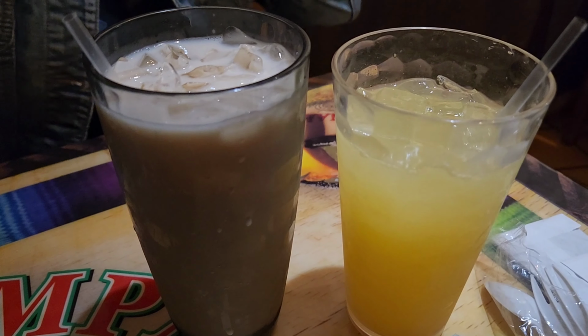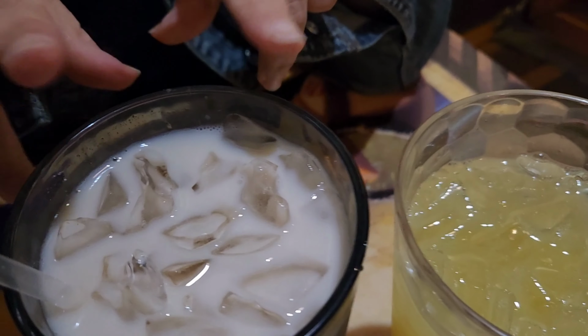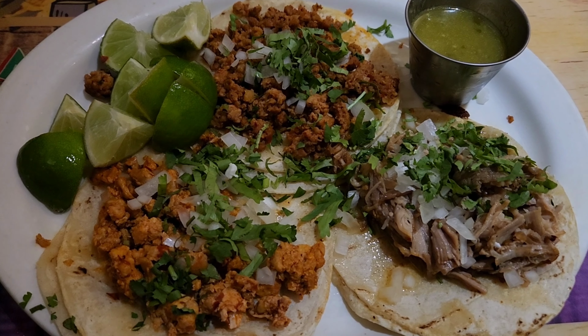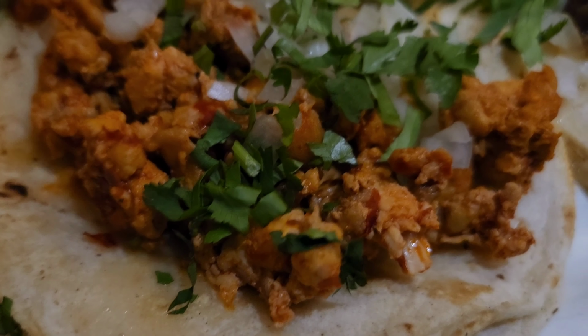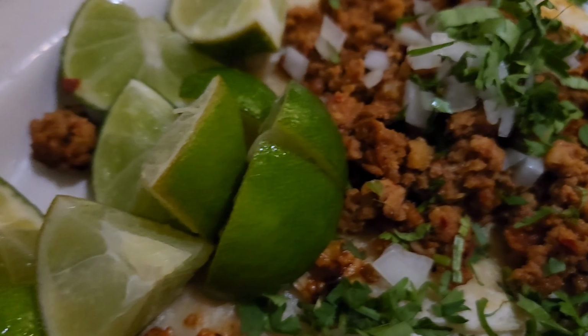And we have our fresh horchata. And pineapple agua fresca, the best I've ever had. Oh, and the horchata, good, not powdery, so good. Here are my tacos. One chorizo, one carne asada, and one pollo chicken. Doesn't it look good? Oh, it's dark in here. Oh yeah, carne asada, nice chorizo, lime.